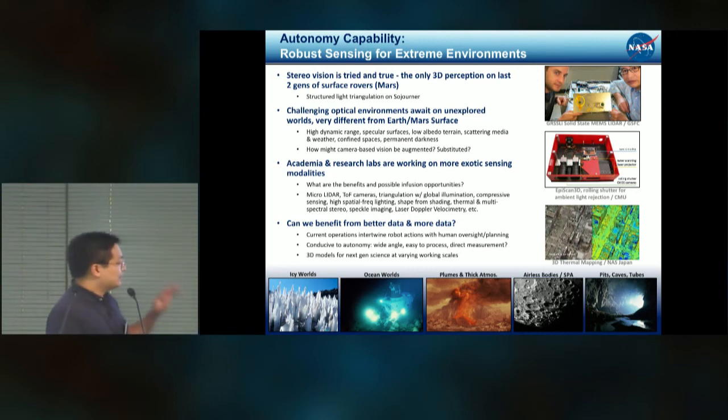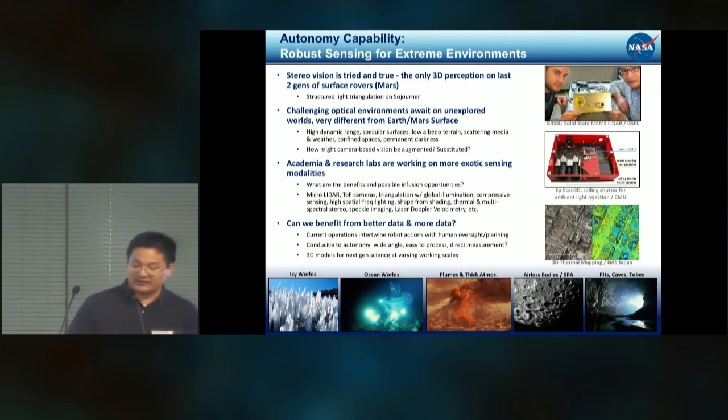Most of this list is a homework list. You can go figure it out by yourself, but I will mention some technologies that might be game-changing that you guys can think about. Micro LiDAR. Imagine not just a LiDAR small enough to fit in your hand, but small enough to fit in the drone that fits in your hand, right? Time-of-flight cameras. Some people's kids might play with the Kinect, right? How would a sensor like that change the missions that we have in mind?